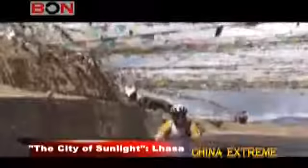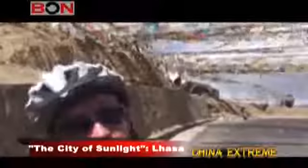6 or 7 flat tire. There's Lag Pala in the distance. Ouch. After about 100 kilometers of riding uphill, we just nailed Lag Pala Pass.